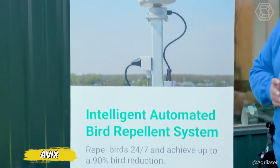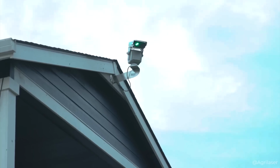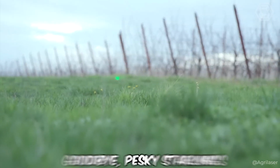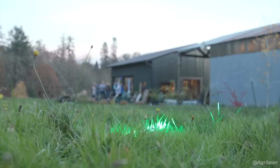Bellinger Estates and Warriors Rest, 2 prominent players in the world of winemaking, have chosen the path of innovation to protect their 5-acre vineyards by turning their attention to Avix Automatics laser technology. Goodbye, pesky starlings and sparrows that used to be constant intruders enjoying their grapes.